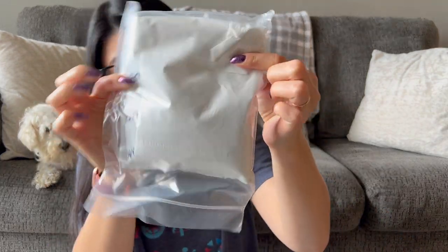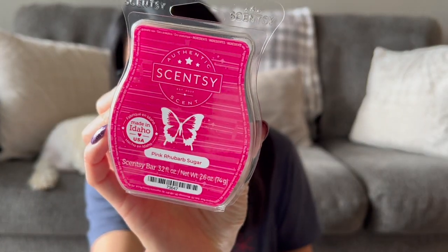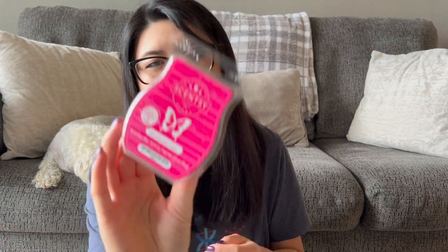Okay, so in here we have this freezer pack. We have, so both of these wax bars I think I've had. Yeah, I think I've had them. So we have pink rhubarb sugar, which I really like. It's a good summer scent. I think it's going away. Yeah, it's super good. It kind of reminds me of pink lemonade. And then we have prickly pear and agave.